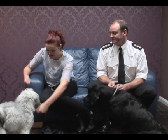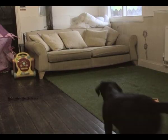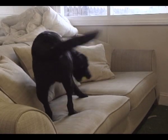This is Pudsey's emergency grab bag. Well done, Puds. Now you should have a bag not only for yourself but also your pets. Pudsey's items include food, bowl, lead, blanket, health records and microchip numbers. What is it, Maisie? And don't forget your favourite toy. Maisie's favourite toy is a tennis ball, as you can see.